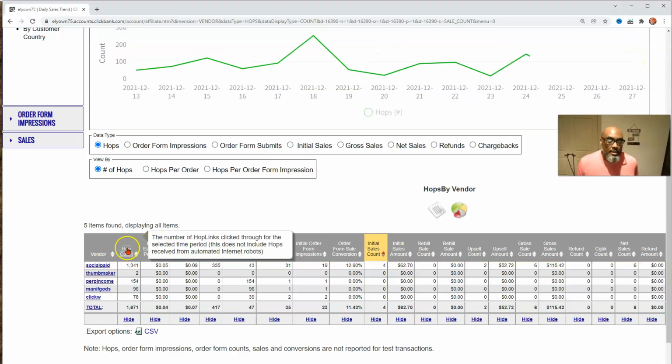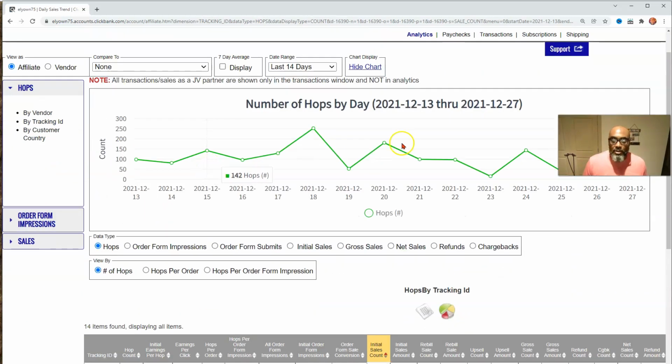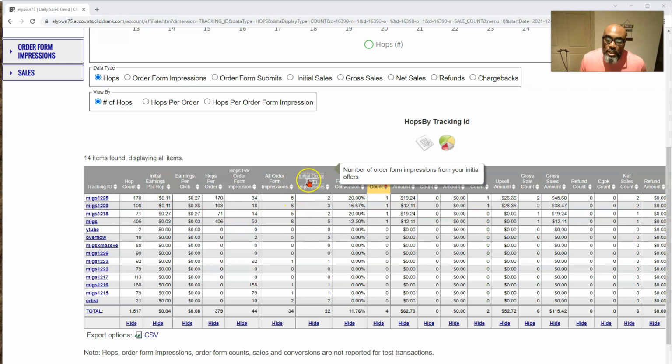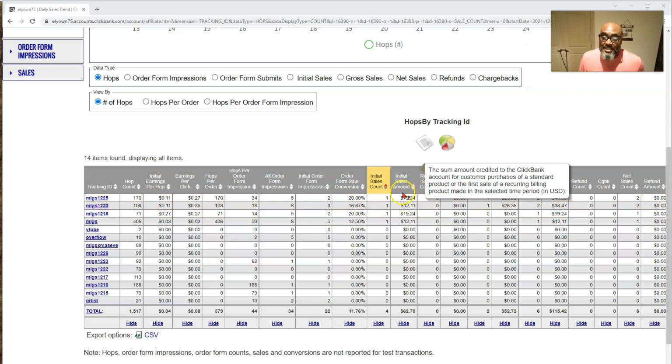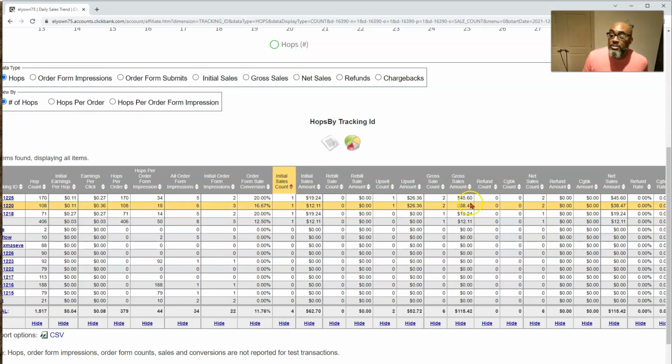Let's go here, click this button, which is gonna take us to, not that button here. Let's go to tracking ID. I'm still getting familiar with this. So let me move this back up. It looks like here's our tracking code 1225. We had 170 hops to this one link, right? Clicks or whatever. 34 went to the order form, 5 order form impressions, 2 initial order form impressions, order form sale rate is 20%. We made $19.24 with an upsell of $26.36, right? For a total of $45.60 today.